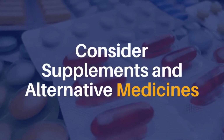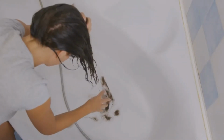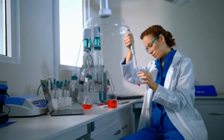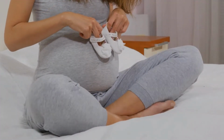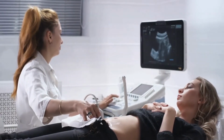Consider supplements and alternative medicines. There is some evidence that alternative therapies or supplements may address some hormonal issues. For instance, a study in Complementary Therapies in Medicine found that a Chinese herbal therapy routine resulted in doubled pregnancy rates compared to Western drug-based treatment among female participants with infertility.